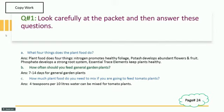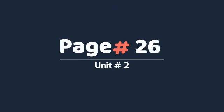Look carefully at the packet and then answer these questions. The question is, what 4 things does the plant food do? The answer is, plant food does 4 things. Nitrogen promotes healthy foliage, potash develops abundant flowers and fruit, phosphate develops a strong root system, essential trace elements keep plants healthy. How often should you feed general garden plants? The answer is 7 to 14 days for general garden plants. How much plant food do you need to mix if you are going to feed tomato plants? 4 teaspoons per 10 liters of water can be mixed for tomato plants. Page number 26 is your copywork.